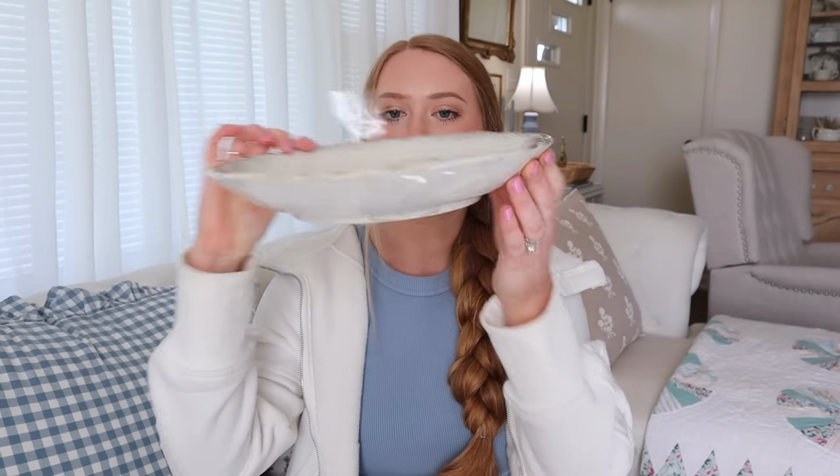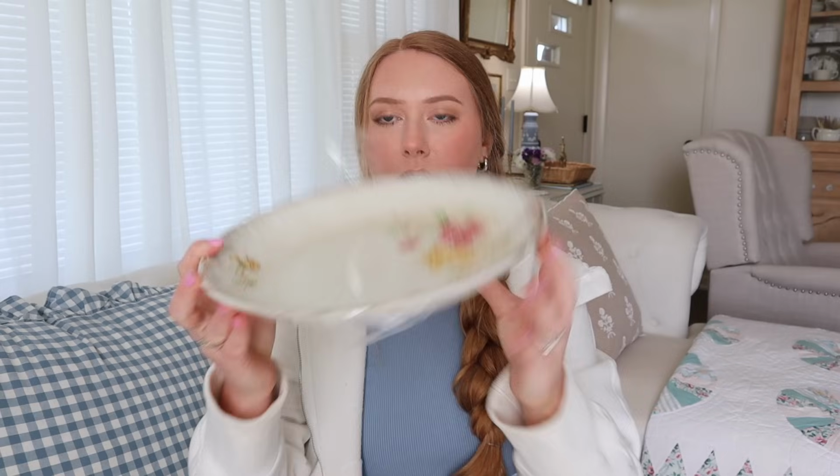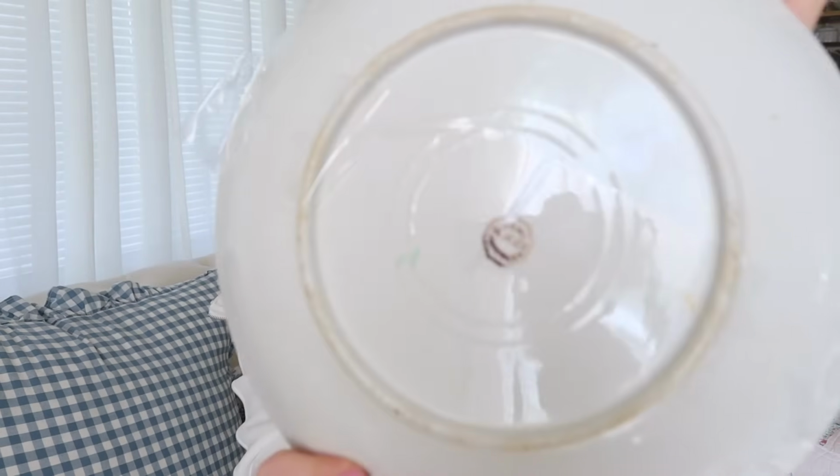And then the last one is a lot more of a shallow size. It's more of like a plate. And this one, actually I can't read that on the bottom, but there's the little stamp.